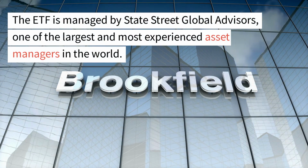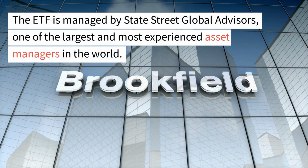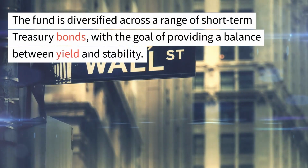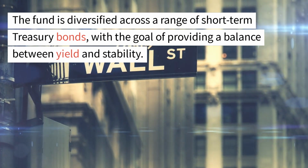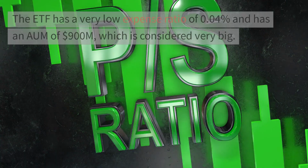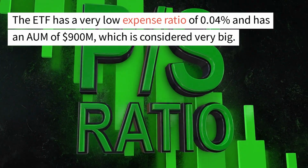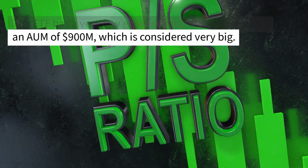The ETF is managed by State Street Global Advisors, one of the largest and most experienced asset managers in the world. The fund is diversified across a range of short-term Treasury bonds, with the goal of providing a balance between yield and stability. The ETF has a very low expense ratio of 0.04% and has an AUM of $900 million, which is considered very big.